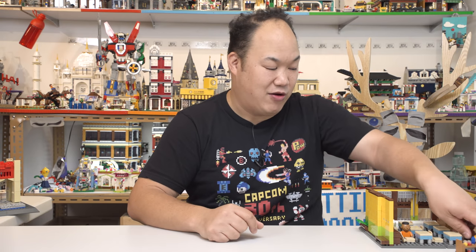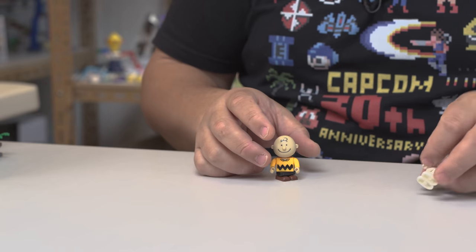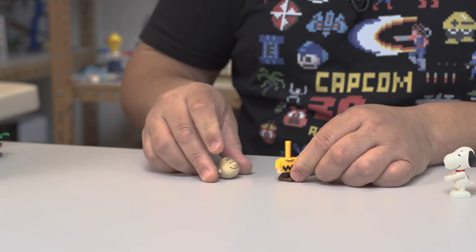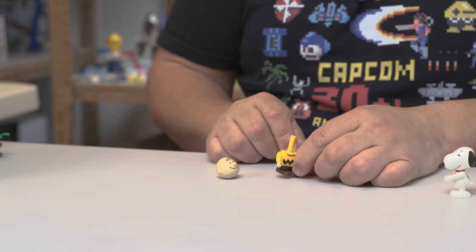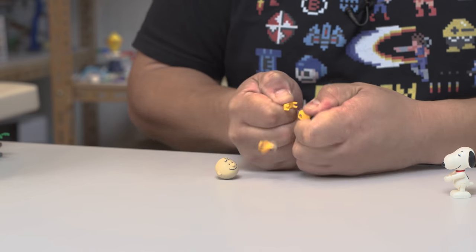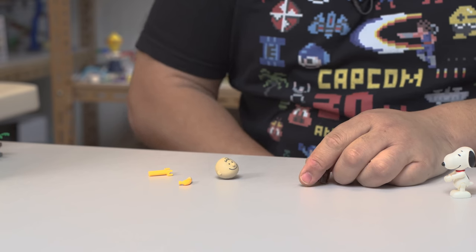Okay, that's the manual. Let's deconstruct one of these. Okay, we'll take Charlie Brown and Snoopy. Charlie Brown, I'm so sorry I gotta do this to you. Pop your head off. Oh, look at that piece. That looks freaky. Oh, it's jammed in there really tight. Oh, there we go. Okay, so that's supposed to happen.